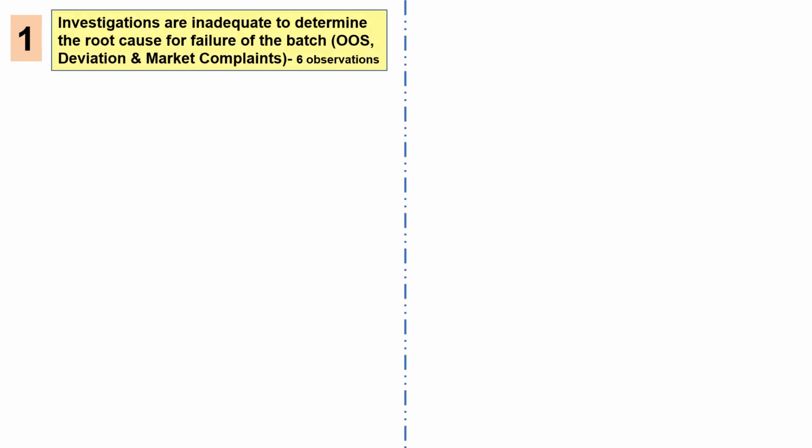As we have seen in the previous slide, US FDA has cited 11 483 observations in this particular 483 report. US FDA categorizes these observations under one umbrella heading and reports a few of them as one observation. For example, the first observation cited here is: investigations are inadequate to determine the root cause for failure of the batch, which includes OOS, deviation, and market complaints. There are a total of 6 observations cited under this one umbrella observation: 2 examples each for OOS investigation, deviation, and market complaints.